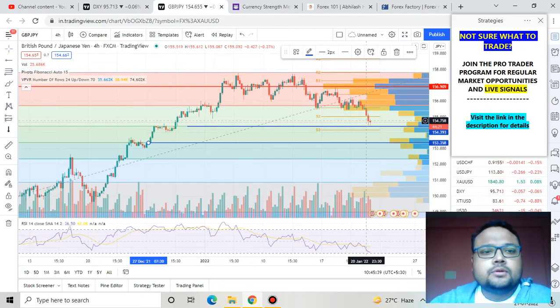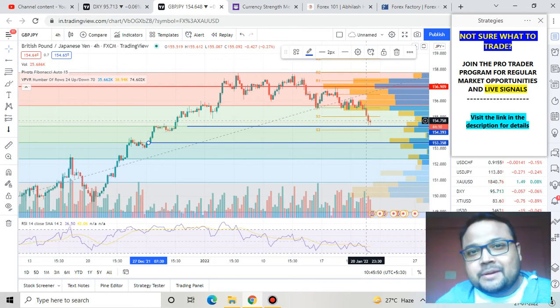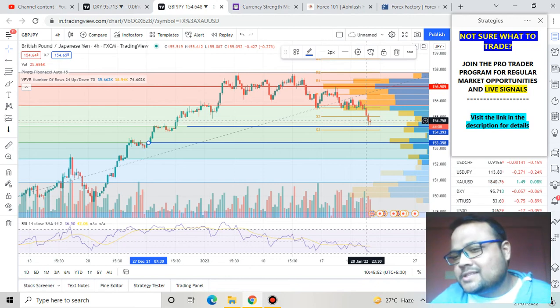Hopefully you understood, and please follow proper risk management, because this is my analysis, I can be wrong as well. For my wrong analysis, you should not be losing your 50%, 70% capital. Do not risk more than 2 to 3% of your trading capital.